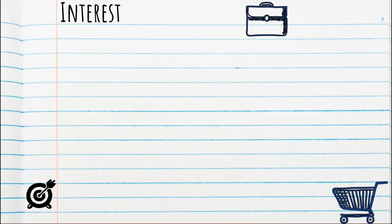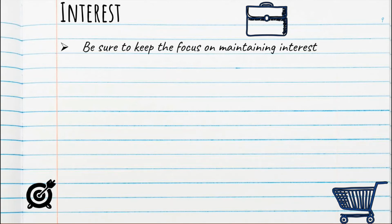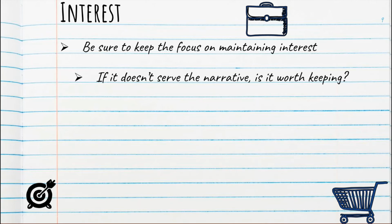So that leads us directly into interest, which in a lot of ways has the same purpose as the length one, and that is making sure that the focus is there to keep your reader's interest. Okay? The story needs to focus on the story, not anything else. Okay? So if what you're writing doesn't serve the narrative, it doesn't serve your story, is it worth keeping?